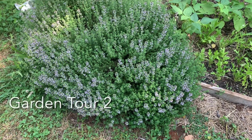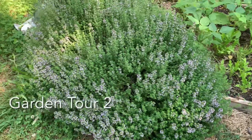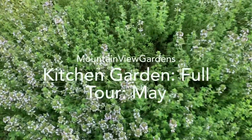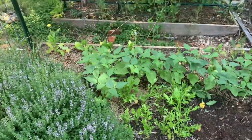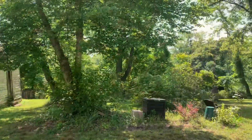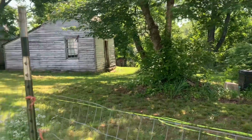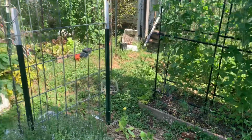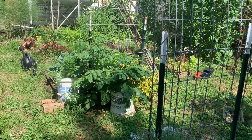Well, welcome to the kitchen garden on a pretty, pretty end of May morning. And here we have my huge planting of thyme. This garden is not as productive as my main garden, I think for a couple of reasons. First, there is a lot of shade, a lot more shade than when my father established this garden. There is sun, as you can see, but it doesn't necessarily sustain all day.